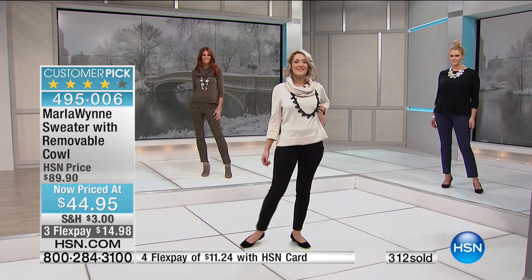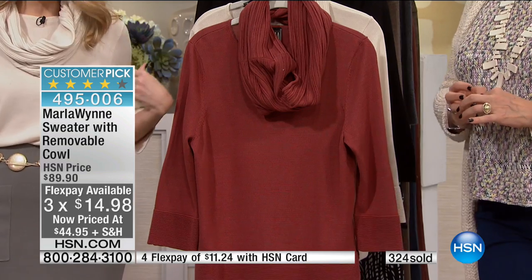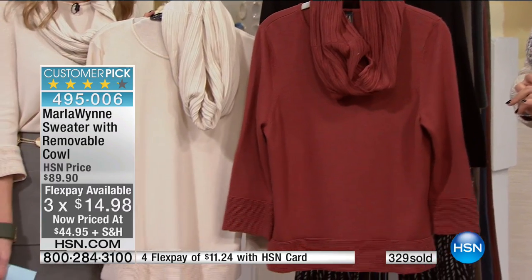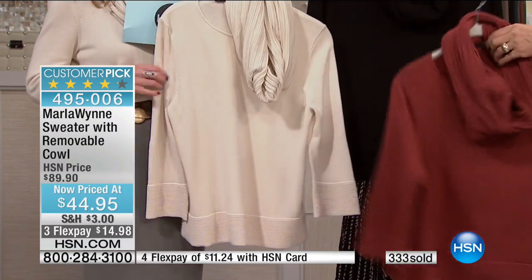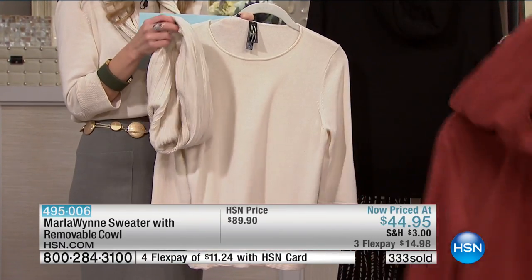It is, and you were saying, which one do you pick? Well, maybe this is the time you get both because it is 50% off, and it's on flex. So you have the ability to get this home for $14.98. I want to just let everybody know, because these are literally flying out the door, the paprika and the winter white, which is also the one that I'm wearing, will be the first to go. I have just a couple hundred of each of these to go around. Remember, this is two pieces. So you're getting this beautiful sweater knit with a removable cowl-like scarf, because that's essentially what it is.